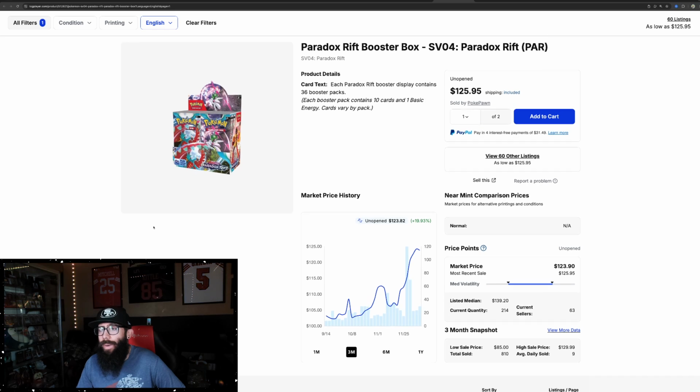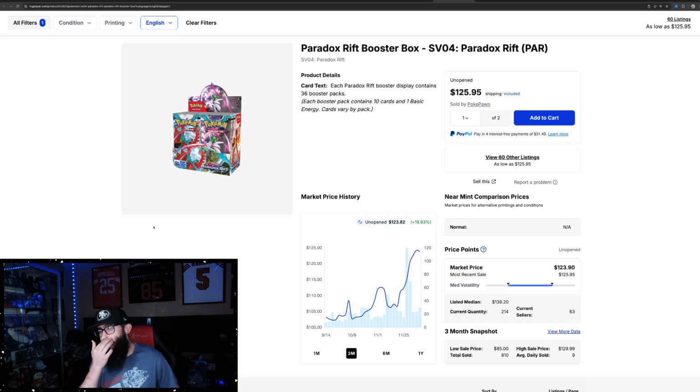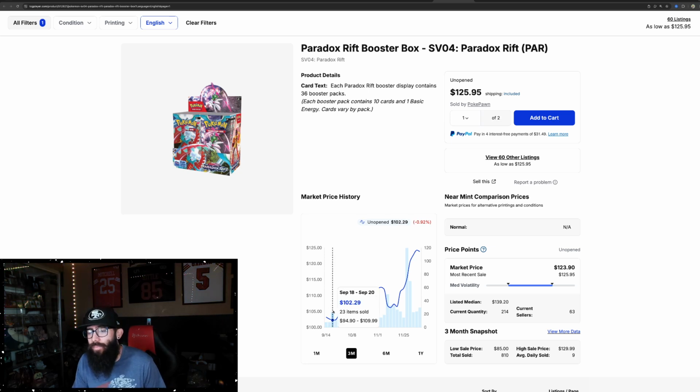We're going to look at the Paradox Rift. So this is one of those cases that is not the case with the PC ETB, and we're going to talk about that in a second. But this booster box is $123, $125. 20% growth. It went from a low of just over 100, 102 to where it's at now. Very underrated set, in my opinion. I've always liked Paradox. I've been vocal about that in some videos. You'd have to go back to find those, but deep IRs, a lot of IRs on this set.